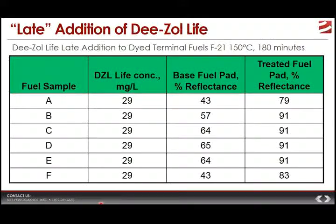Now, we said that the best practice is to add a stabilizer like Dee-Zol Life before the fuel starts going bad. Now, we will walk that back a little bit, not a lot, but just a little bit, and show you a chart of a test where samples of fuel came from the terminal, and they were subjected to this test called the base fuel pad test. That's a kind of measurement that's used during the F21 test.